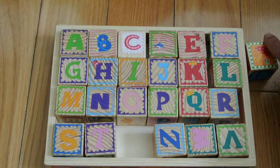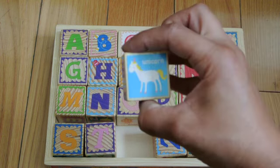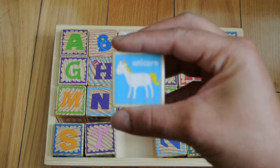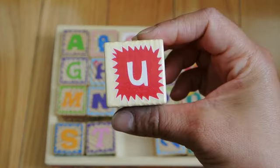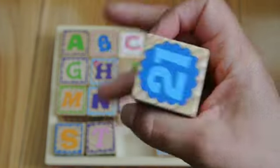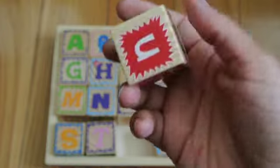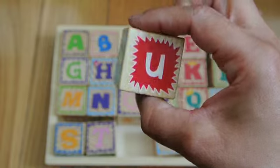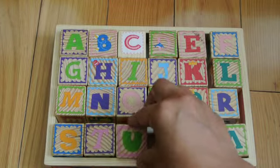S-T-U. Ah! Umbrella. Unicorn. Why can't... There we go. Unicorn. U. Lowercase u. Utensils. Number 21. And let me see, where are the... There we go. U.